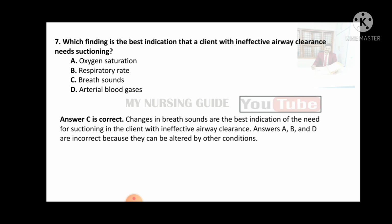Answer is C. Changes in the breath sounds are the best indication of the need for suctioning in the client with ineffective airway clearance. Answers A, B, and D are incorrect, because they can be altered by any condition.